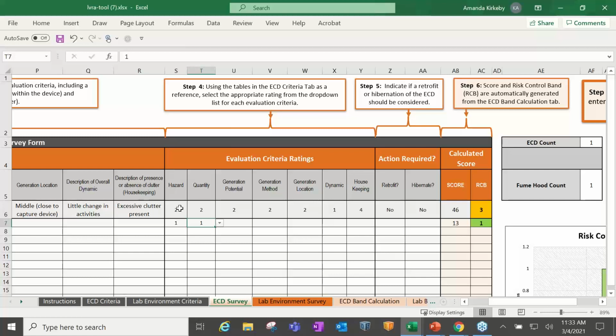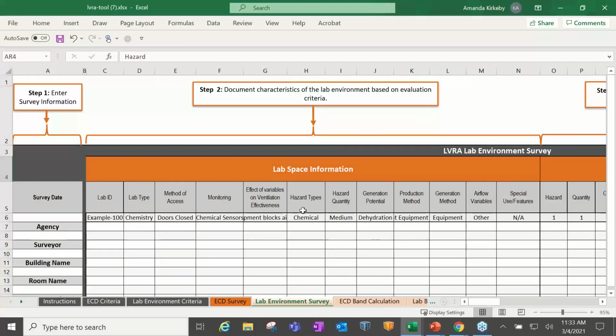You go through, do that for each of your fume hoods in the space, and then also for the broader lab environment itself on a different tab here, a similar process. We won't need to go into that there.